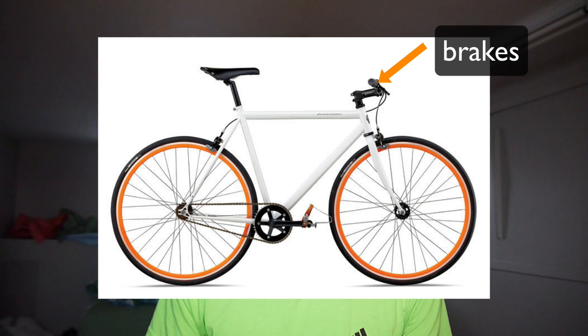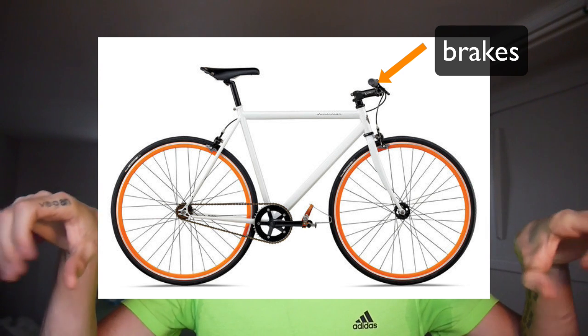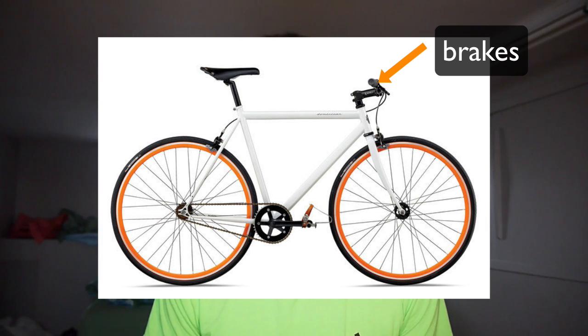If you do want to go with that style of bike, definitely get one with a freewheel on the back, so that when you stop pedaling, the bike is still going to be able to freewheel, and you also have some real brakes on it as well. So I think that's important.